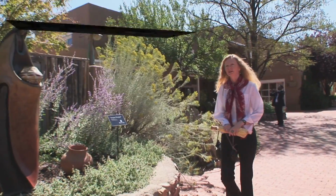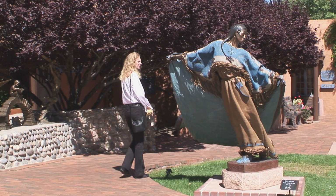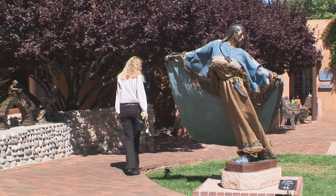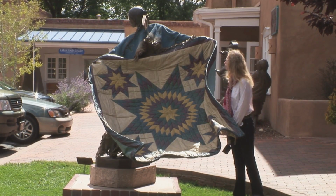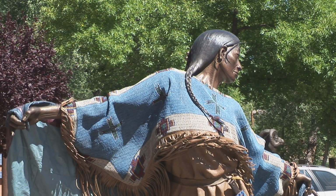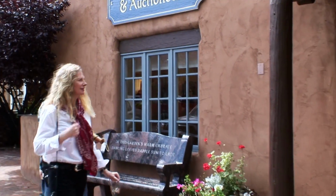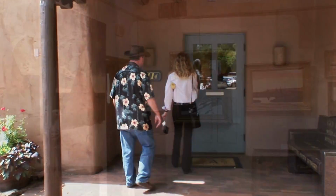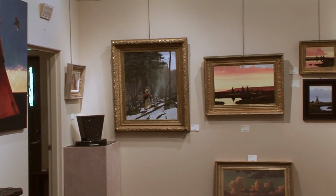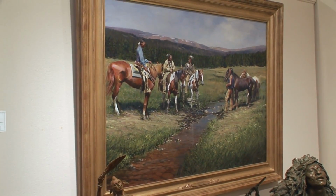David and I are going to take a short break from painting and join Sarah at Gallery Row here in Santa Fe. The galleries in Santa Fe are truly fabulous, with some of the best artwork in the entire West. The heart of the gallery district is Canyon Road, where there are almost 100 galleries featuring paintings and sculptures of Native American art, early 20th century art, traditional and contemporary art, and of course a huge selection of Southwestern art. We're in the Alterman Gallery, and this is Richard Alterman.